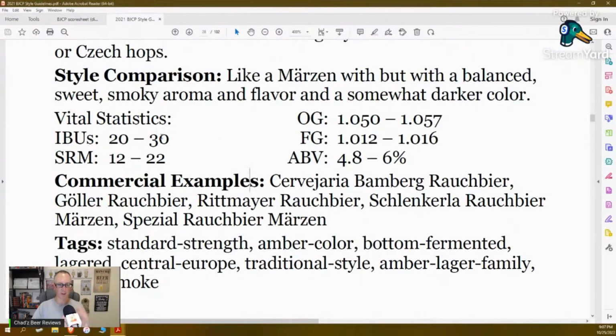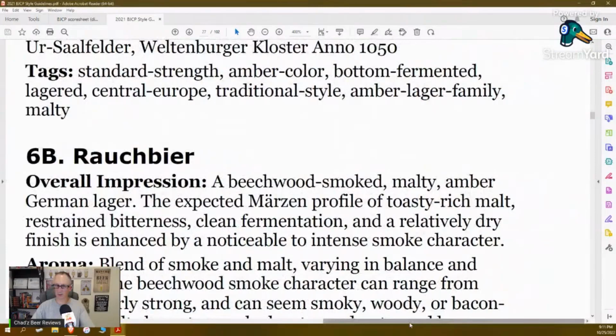All right, so let's look at the vitals real quick. IBUs 20 to 30 is actually pretty high, although a lot of the balance is going to come from the smoke. SRM 12 to 22, fairly dark. That's like your red chestnutty type colors, darker than amber, approaching the reddish chestnut light brown area. Should not be black like a stout or something like that. ABV 4.8 to 6, Rauch beer. Overall impression: a beechwood smoked malty amber German lager. The expected Marzen profile of toasty-rich malt, restrained bitterness, clean fermentation, and relatively dry finish is enhanced by a noticeable to intense smoke character.